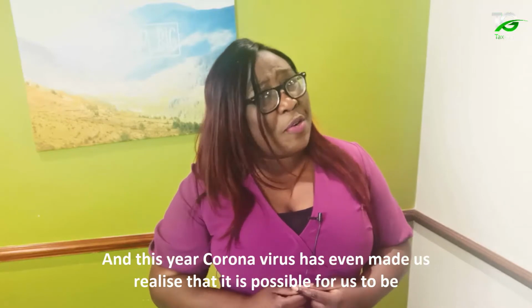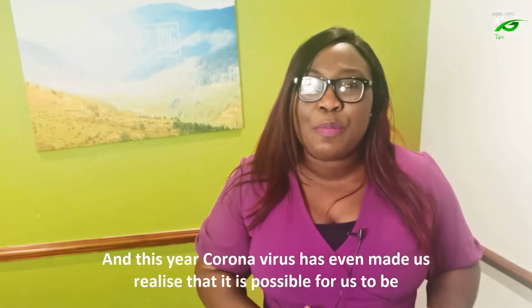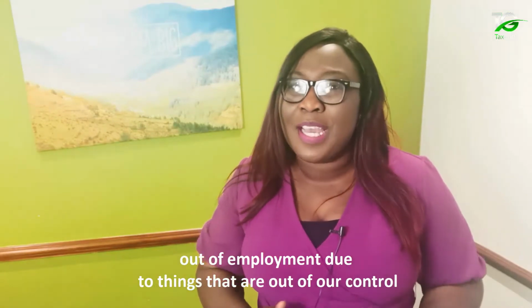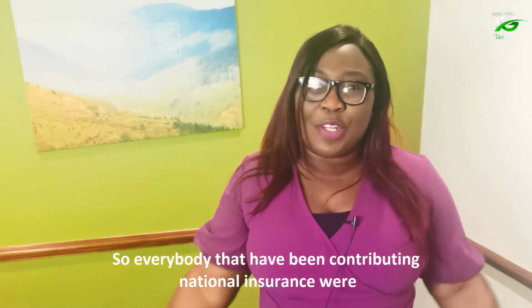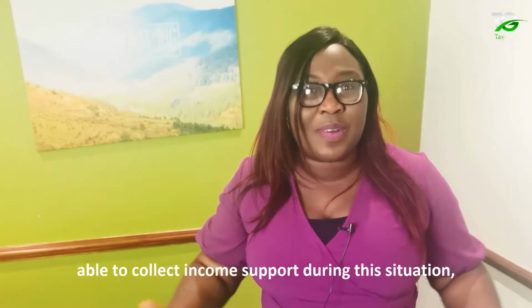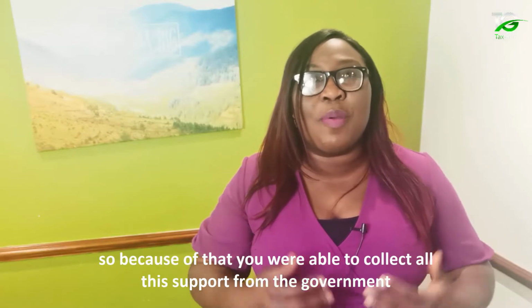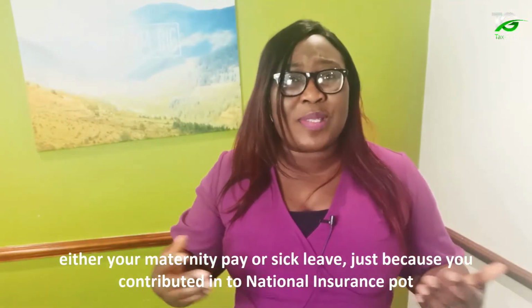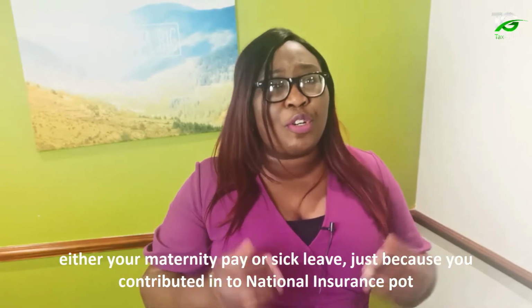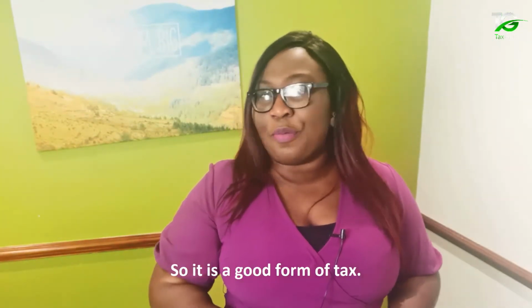And this year, coronavirus has even made us realize that it's possible for us to be out of employment due to things that are out of our control. So everybody that has been contributing national insurance was able to collect income support during this situation. Because of that, you'll be able to collect other support from the government, either your maternity pay or sick leave, just because you're contributing into the national insurance pot. So it's a good form of tax.